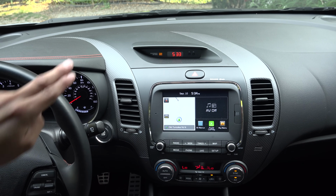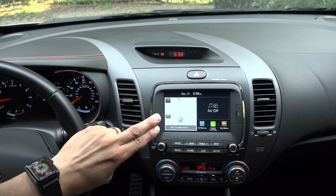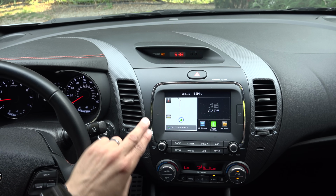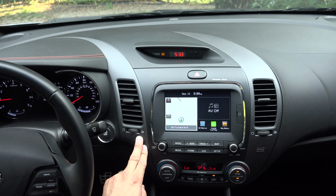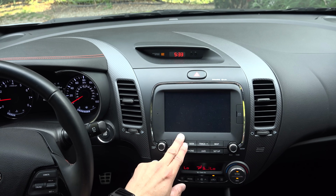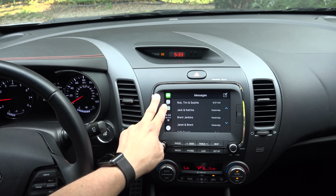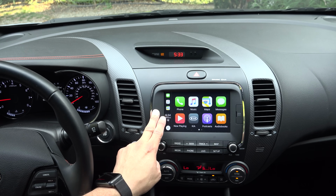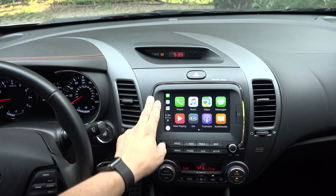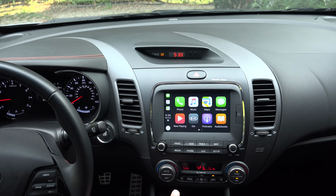Moving over to the center of the dashboard, we find a digital clock separate from the infotainment system. This seems to be a holdover from previous generations of Kia products. We find some carbon fiber effect trim on either side of this optional 6.5-inch infotainment and navigation system. We do have Apple CarPlay and Android Auto support, although this screen is a little bit smaller than we find in some of the other Kia models. Models like the smaller Kia Soul offer an 8-inch touchscreen infotainment system.